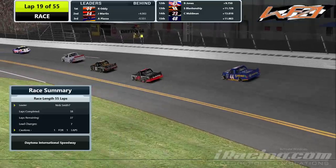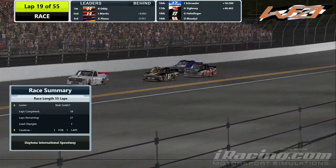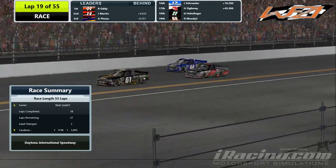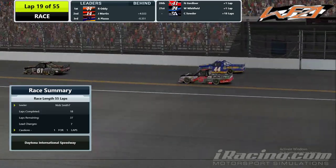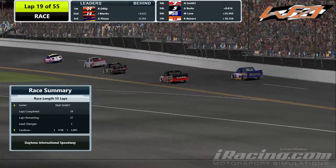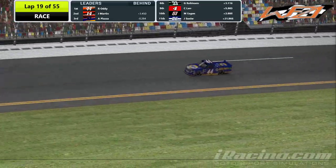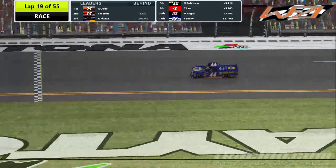All right, we're on our first caution of the night. We have had 7 lead changes. So that's actually not too terrible for 18 laps of racing there. 7 lead changes isn't a whole lot. What's the record? I think it's like 36 still? Yeah, I think it is 36.